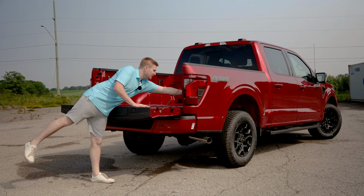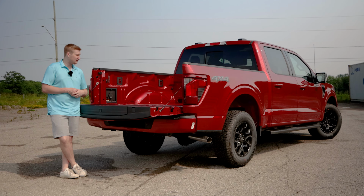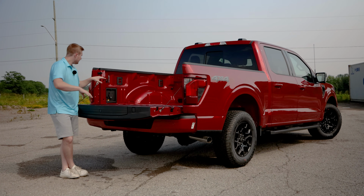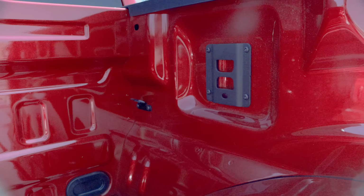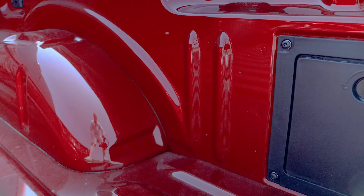And then you have a little storage box on the right side. Tie-down hooks, you're looking at 8 total. 4 of them are up higher, and they kind of look like a wall outlet, like in your house. That's kind of neat. You'll notice some indents on the wheel wells and in the side of the vehicle right over there.